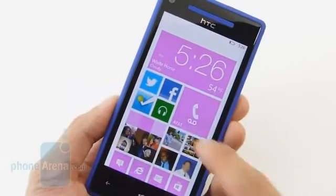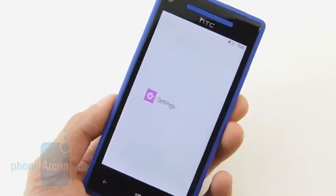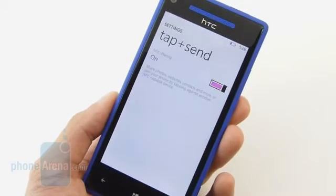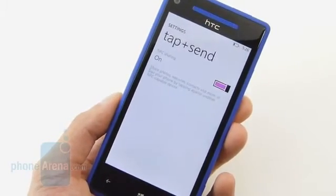Another feature worth pointing out on the HTC 8X and Windows Phone 8 in general is the new tap and send feature found with it. So basically it relies on NFC, so you could just tap both devices against one another and you'll be able to share a variety of different multimedia content.